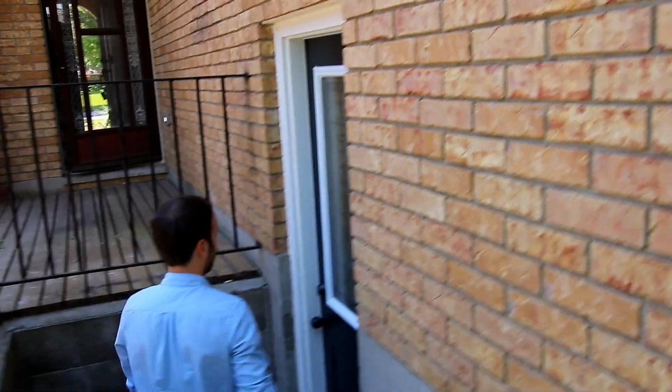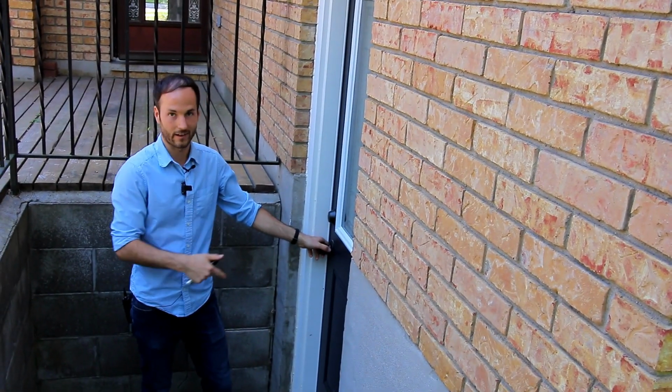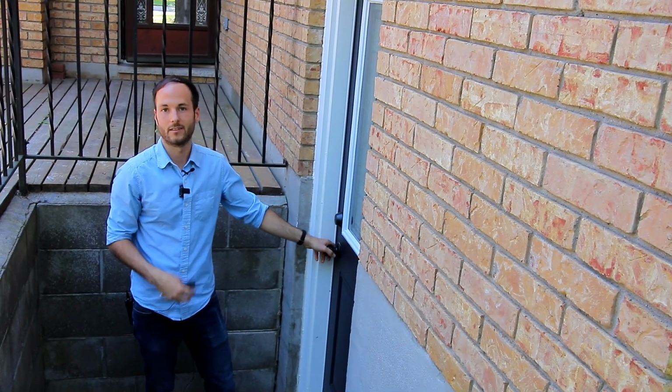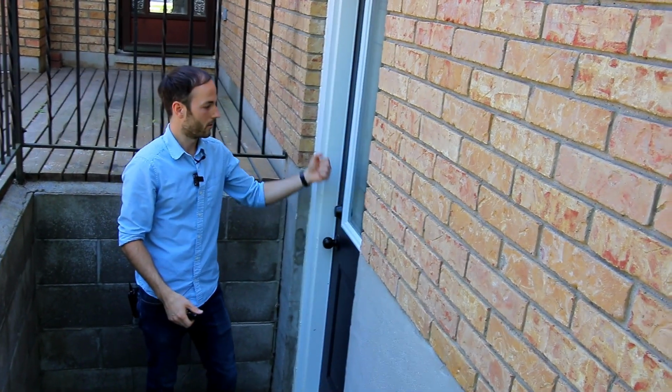So this is what we look for in duplex conversions, a separate entrance of some sort. Ideally, I want one that's already there. I don't want to dig down on the foundation and deal with that. That's going to make the numbers go up, probably not going to work. So always do a separate entrance if you can. Makes it so much easier.